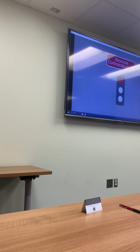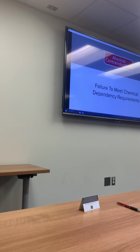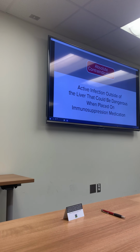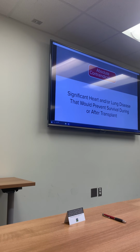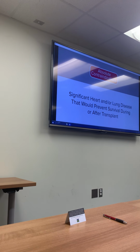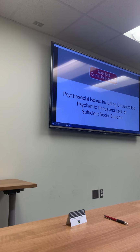This could lead to reevaluating at a later time based on the patient's need. Absolute contraindications include failure to meet chemical dependency requirements, active infection outside of the liver that can be dangerous once placed on medications that suppress the immune system after transplant, significant heart and/or lung disease that would prevent survival during or after transplant, and psychosocial issues, including uncontrolled psychiatric illness and lack of sufficient social support.